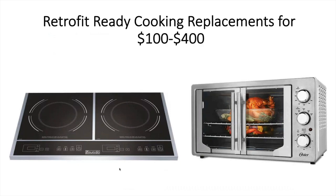So, retrofit-ready cooking replacements. This is my kitchen. Should you be engaged on the topic of how much air pollution is being caused in our kitchens and how that's affecting the people that we love, or the pets, if you consider them people, which I do, this is how I fixed it in my kitchen.